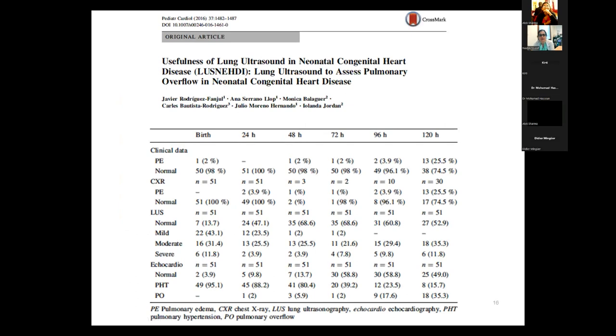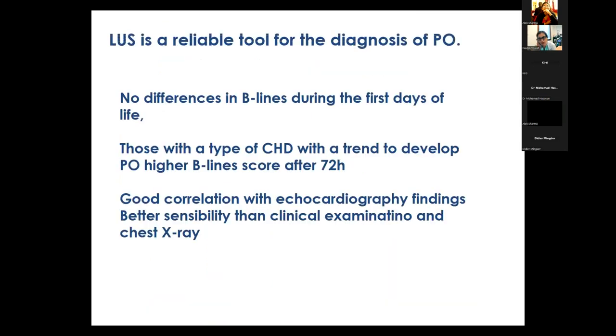This is a study that was published by a Spanish team, one of the first. It asked the question of the usefulness of lung ultrasound in following up neonates with diagnosed congenital heart disease before surgery. And this was a pool of infants with different kinds of heart disease. The authors found that there was no difference really in the B lines in the first days of life, which is normal, right? We transition from a fluid-filled environment, we have fluid-filled lungs, and we're in the NICU or not. But in any case, we need some time to completely aerate our lungs.